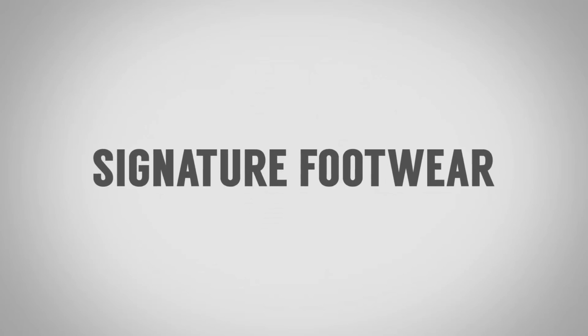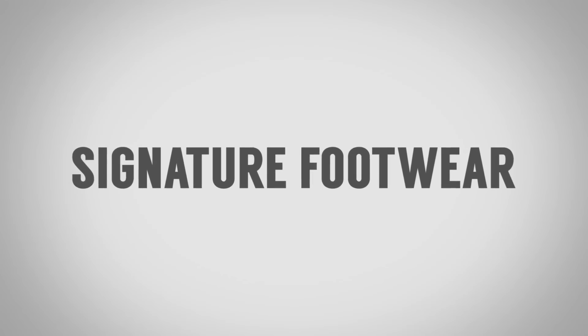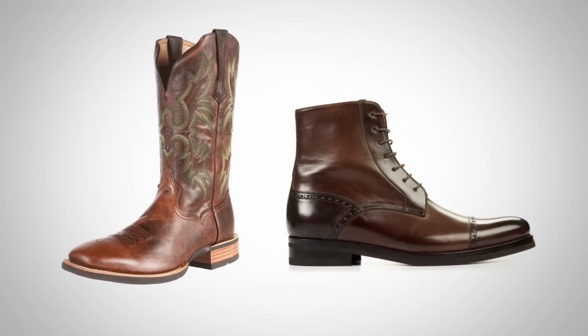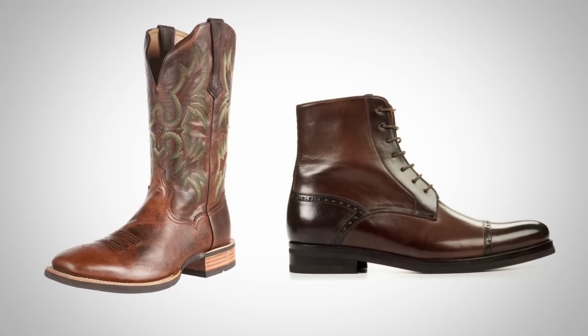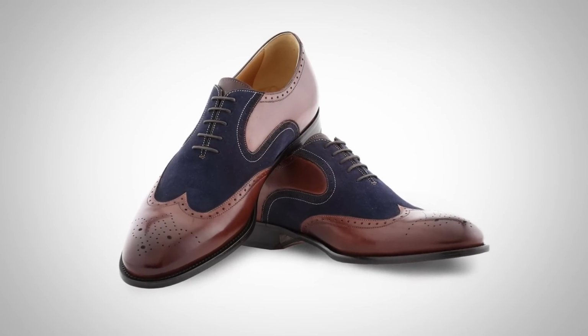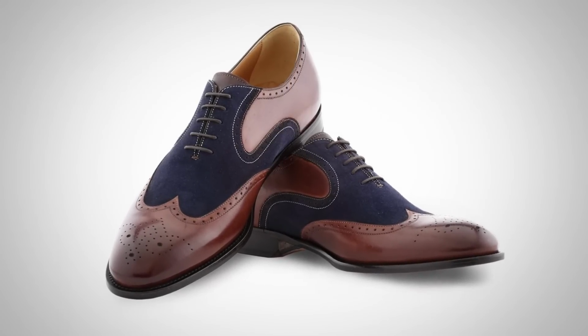Bonus item for the muscular man is a signature pair of footwear. So we're talking Western boots, a pair of dress boots, a pair of casual boots, maybe a pair of dress shoes that have contrasting leathers or fabrics and then maybe a little bit of suede. You want to own it with your footwear because as a larger man, oftentimes the attention is immediately on your chest, on your build. But when people see the feet, they're like, this guy's got style. So own a signature pair of shoes.